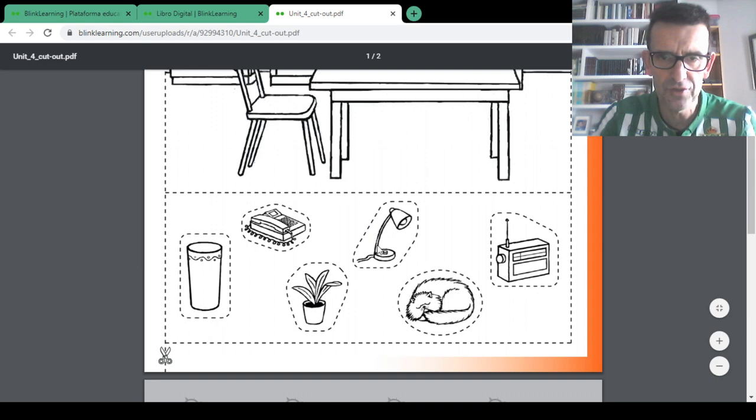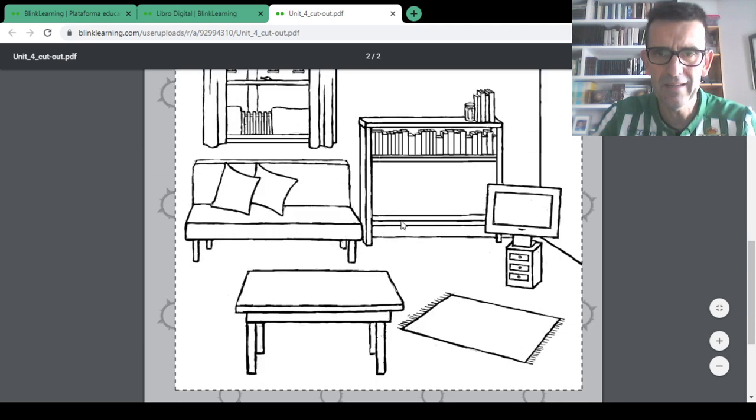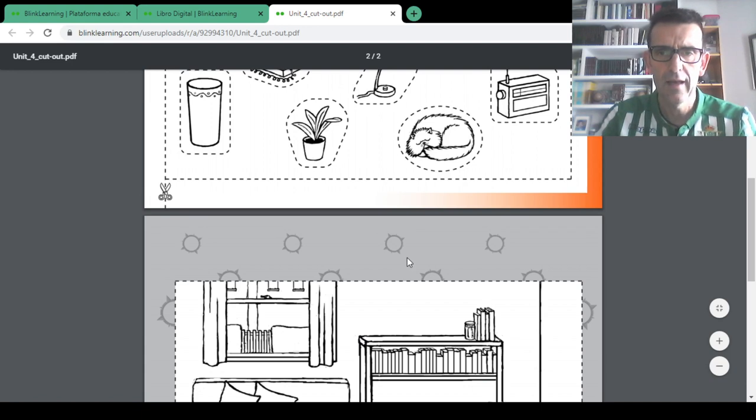So you cut these elements, you cut these objects, and also you have the living room. In the living room you have the TV, the bookcase, the window, the sofa, table, the carpet, etc. So you have two rooms and some objects.